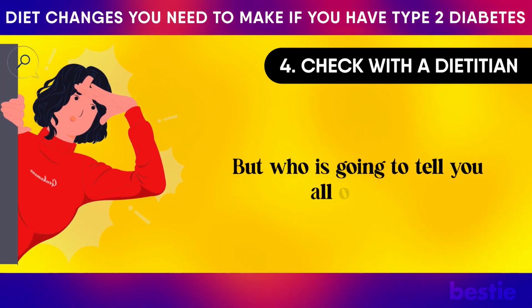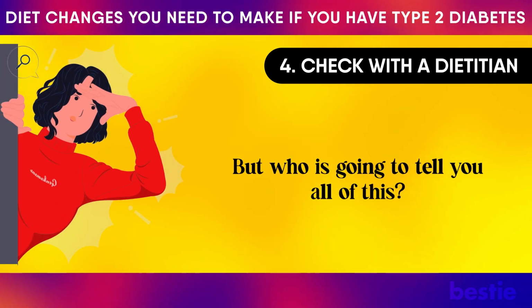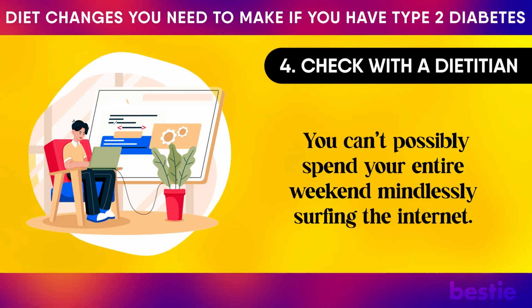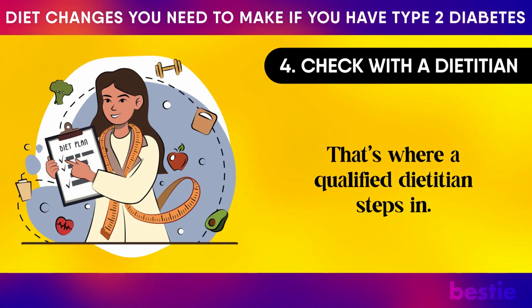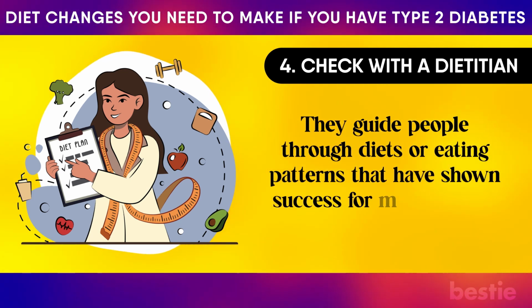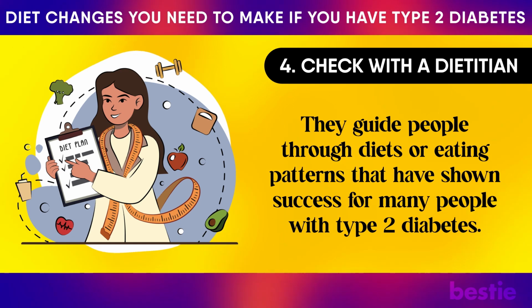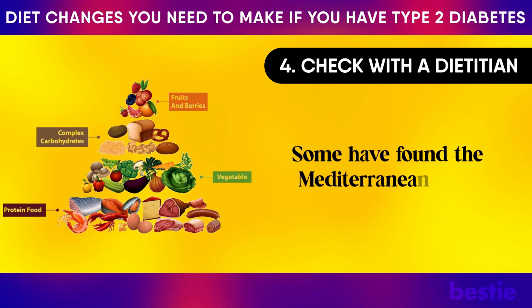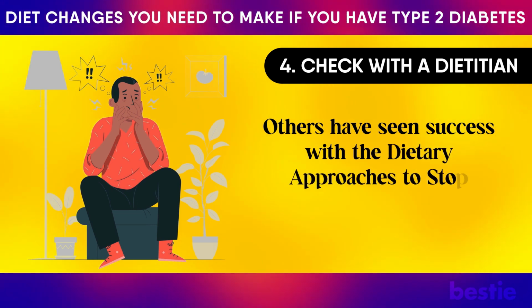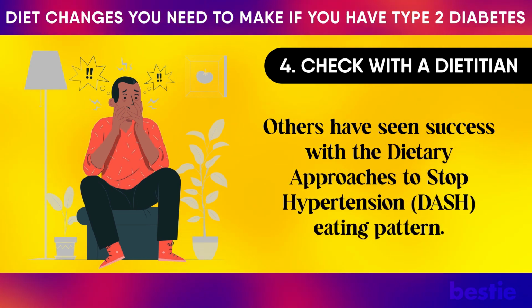But who is going to tell you all of this? You can't possibly spend your entire weekend mindlessly surfing the internet. That's where a qualified dietitian steps in. They guide people through diets or eating patterns that have shown success for many people with type 2 diabetes. Some have found the Mediterranean diet helpful. Others have seen success with the Dietary Approaches to Stop Hypertension, DASH eating pattern.